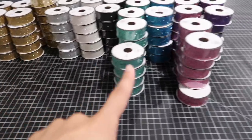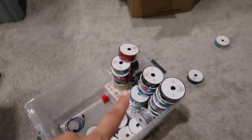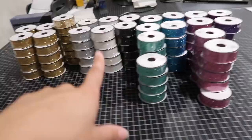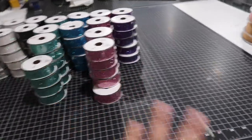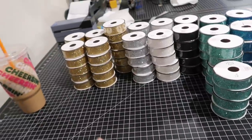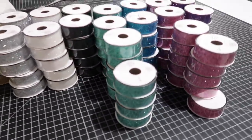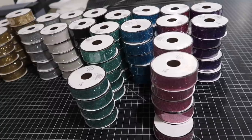So this is all glitter ribbon I had in this bin. There's obviously big ones here, but Cassandra wanted some, so I'm organizing them. If anything's left over, I'll put it in the group. I don't know how much she wants, but yep, there's so many. It's when I bought so much that I never used it.